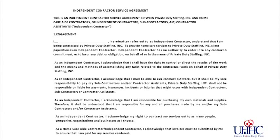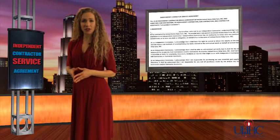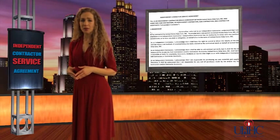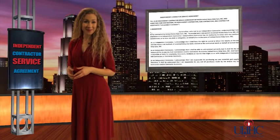It also breaks down the duties the caregiver will be providing to and for the client. It also provides scheduling for duties performed as available according to the patient's schedule in accordance to the hours approved by the state of Michigan upon the opening of the case.